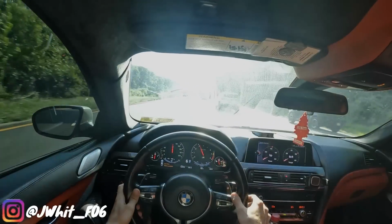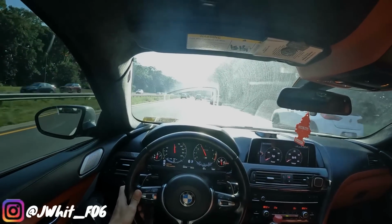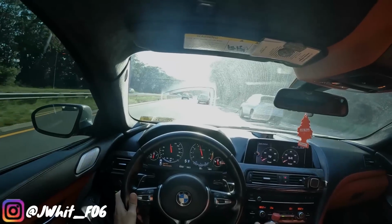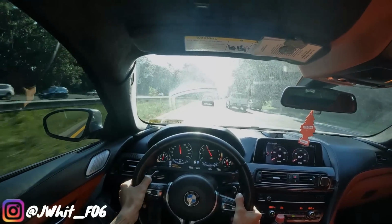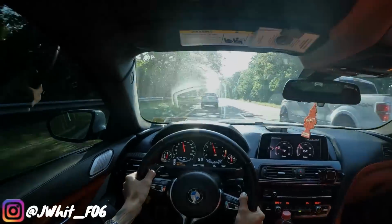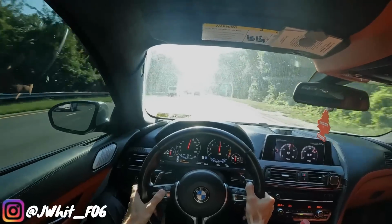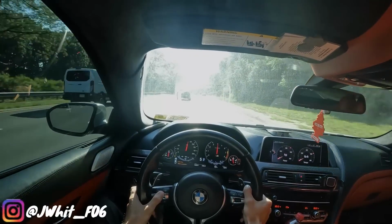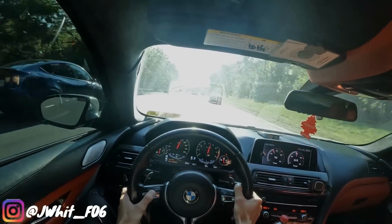Oh, I saw the rack on top. I'm so paranoid, I need to get my radar detector. I saw the rack on top of that truck and thought it was a cop car. I mean, to be fair, the shop told me to drive it hard, so I'm driving it hard.